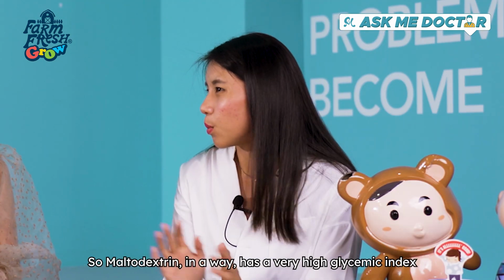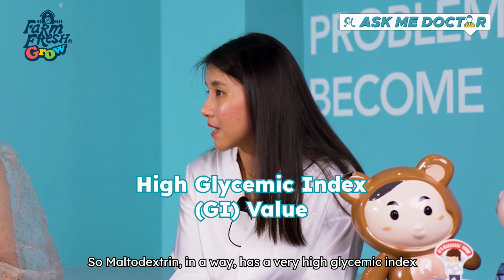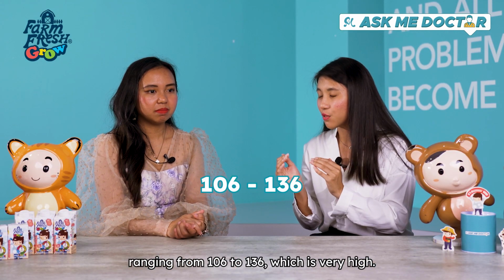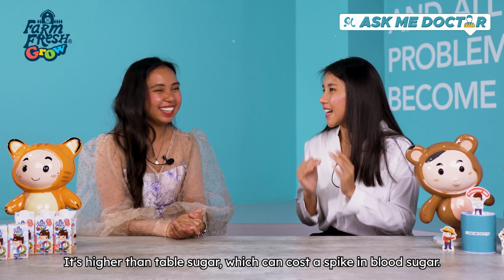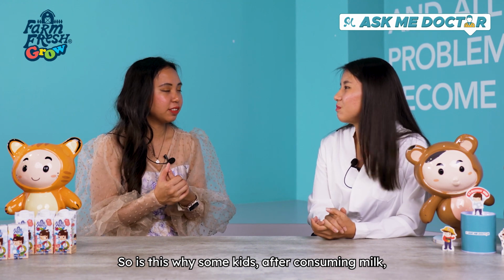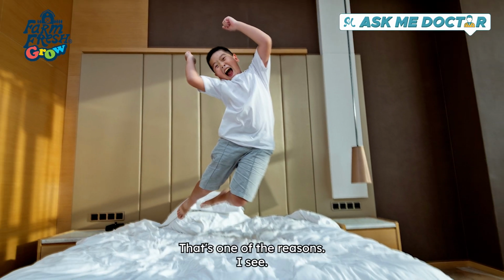So maltodextrin in a way has a very high glycemic index, what we call GI value, ranging from 106 to 136, which is very high. Wow, it's actually very high. Yes, it's higher than table sugar, which can cause easy spike in blood sugar. I see. So is this why some kids, after consuming milk, get really hyperactive? That's one of the reasons.